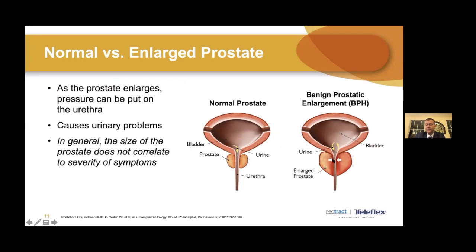So as it gets bigger, it kind of squeezes in on this area, which makes it harder. The first thing you're going to notice frequently is a slower stream, things like that, a little hesitancy, taking a little longer to go to the bathroom. But then the other thing that happens is as it blocks things up, it will make the bladder work a lot harder. As we said earlier, the size of the prostate doesn't necessarily correlate to the symptoms. Realistically, the bigger the prostate is, the more likely someone is to have symptoms, but we see lots of guys who have medium-sized prostates who still have significant urinary symptoms.